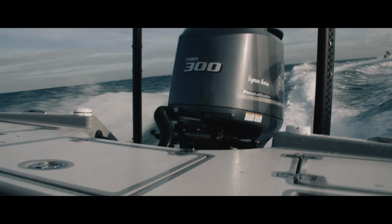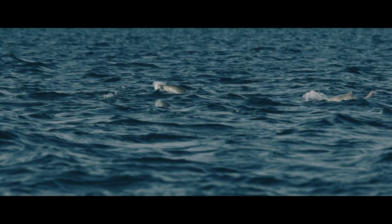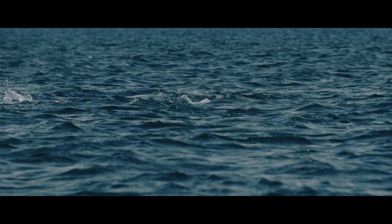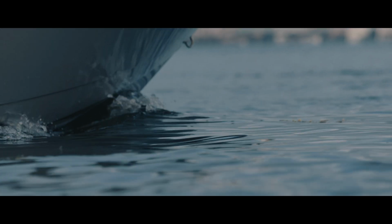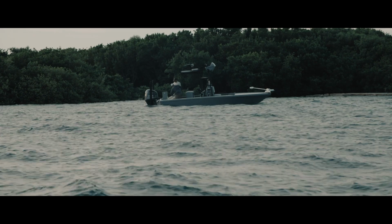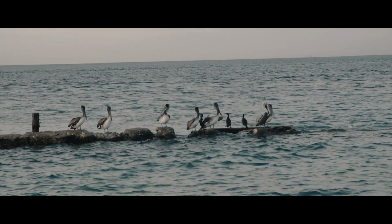Once we get started and we get out on the water, I look over to my left side and I see nothing but pristine waters, wide open, expansive grounds to fish. And I look back to my right and it's the giant city of Miami. So yeah, having those two right next to each other, and to know what Miami has to offer as far as a fishery, is incredible to me, to be able to see those two right next to each other.